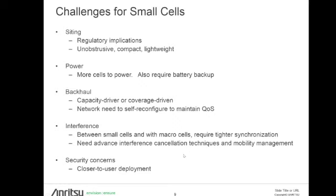Third is backhaul. That is providing capacity to connect back to the network. And there are really two models. One is capacity-driven and one is coverage-driven. If you're deploying a small cell for a capacity requirement, you really want to have backhaul that can operate up to that cell's maximum throughput. For example, if you have a cell that's capable of 150 megabits, you want to provide enough backhaul to reach that speed. Whereas for coverage-driven, you're really just providing coverage. You're not expecting to hit the peak traffic, so you can back off a little bit in terms of the requirements of the backhaul.